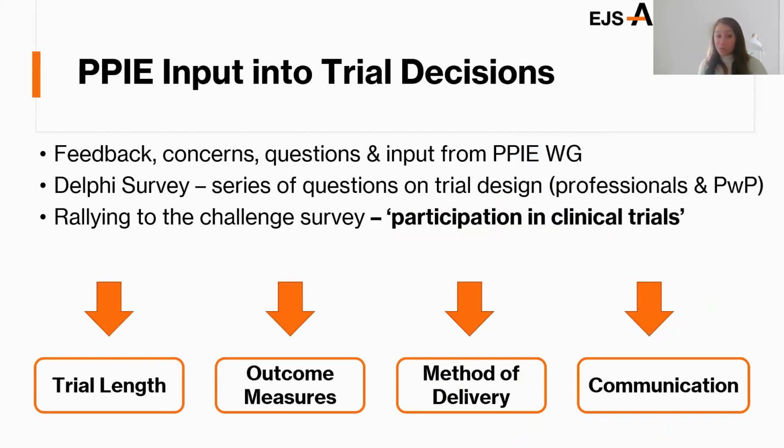So we've used lots of different ways to include patient input into our trial decisions so far. So we of course have the feedback, concerns, questions and input from our PPIE working group members. We've also made use of the results of a Delphi survey, which is a series of questions on trial design in Parkinson's, and that was completed by both professionals and people with Parkinson's. And the brilliant Rallying to the Challenge survey that Rosie spoke to you about earlier has been really, really helpful as well in giving us an idea of the best way to set this up that works for the Parkinson's population.